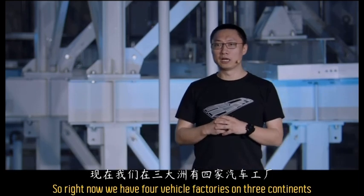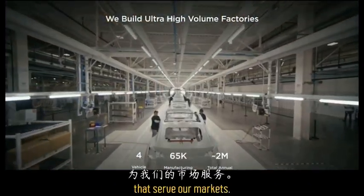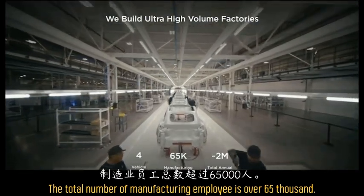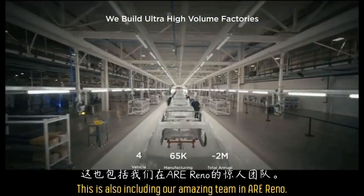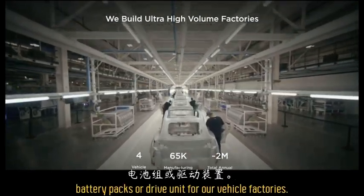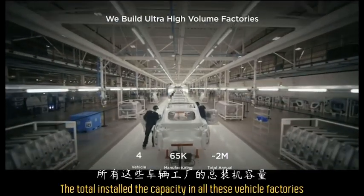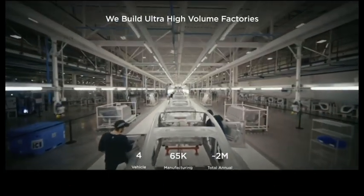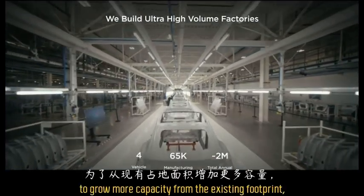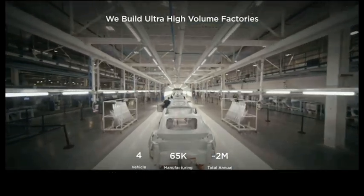So right now, we have 4 vehicle factories on 3 continents to serve our markets. The total number of manufacturing employees is over 65,000. This is also including our amazing team in Reno. They are making powertrains, battery packs, and drive units for our vehicle factories. The total installed capacity in all these vehicle factories is about 2 million cars a year. That said, we're always looking for opportunities to grow more capacity from the existing footprint. So you can expect this number will grow over time.